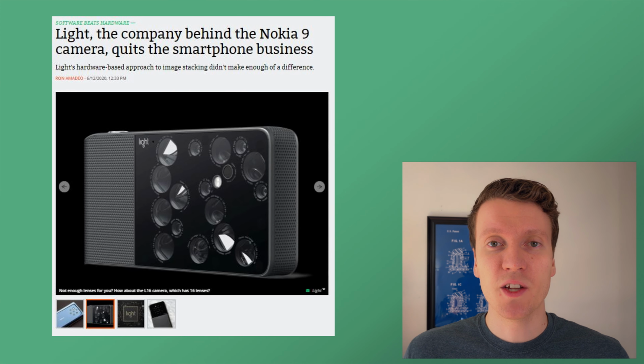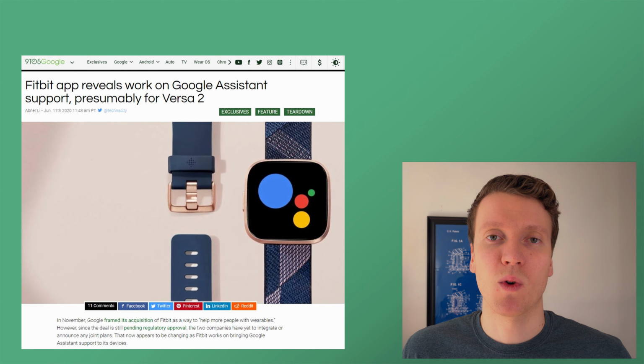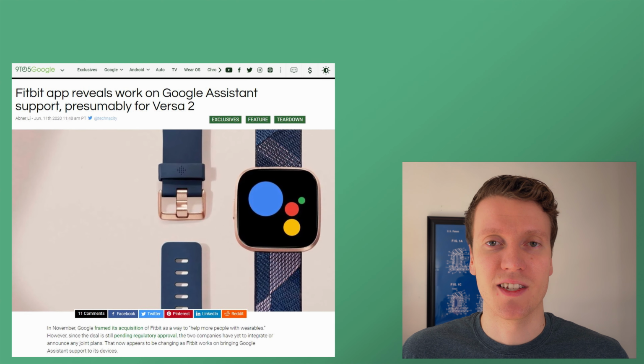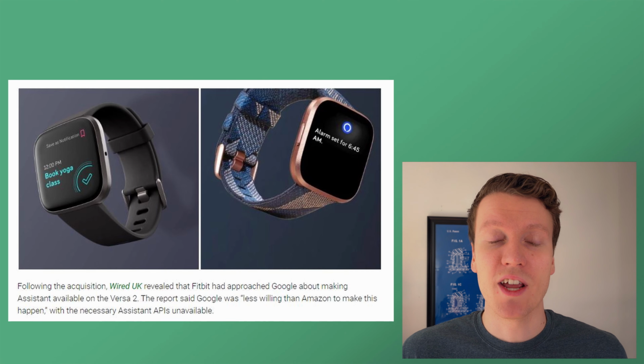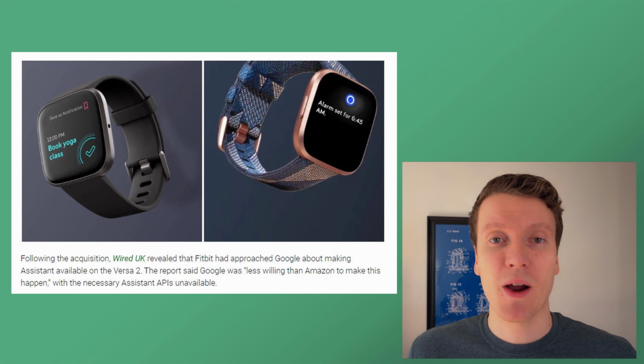And in the wearable space, Fitbit may be releasing their first watch that has Google Assistant. Fitbit was bought by Google a while back, and since then they still haven't released any watches with Google Assistant support on it. But now with the Versa 2, it might be their first smartwatch that does support the Google Assistant. This definitely seems like a strong collab between Fitbit creating great hardware and Google Assistant being such a great voice assistant and great software side of things. I think they can create a very powerful smartwatch.